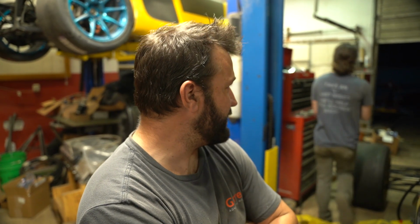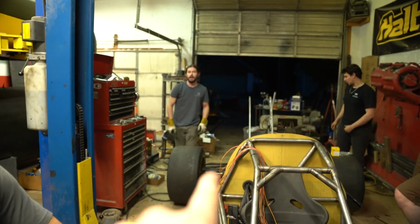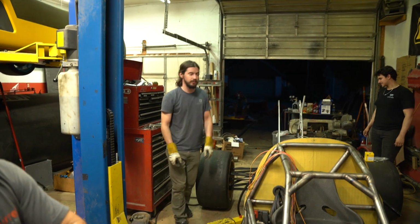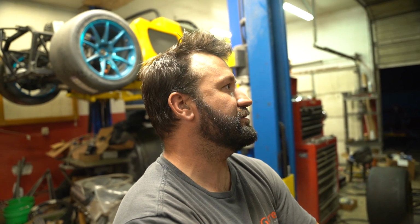Oh, Brian's got the air jack mount. Move out of the way. You guys saw the previous B-roll footage of it, but he had to redo that fan and do some stuff with it. So tomorrow we'll have air jack action. It's probably going to go flying because the car's so light. It's light enough we can run one air jack in the back.